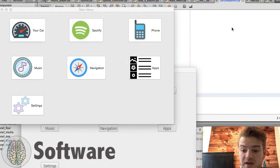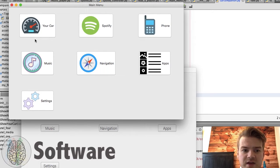So I just wanted to give you guys a look at what the app I've been developing kind of looks like. I'm using WX-Python to run it, so it's running through Python. It pulls a lot of the GUI, I believe, through the operating system it's running on. As you'll see, I have some different reactions with it running on the Raspberry Pi versus running on my Mac. So this window right here is the application running on my Mac. I have some basic things just like your car, Spotify integration, phone for hands-free calling, local music like something you'd put on a thumb drive, MP3 files, navigation, other apps that might be installed on it, obviously settings to change any user settings that might want to be altered.